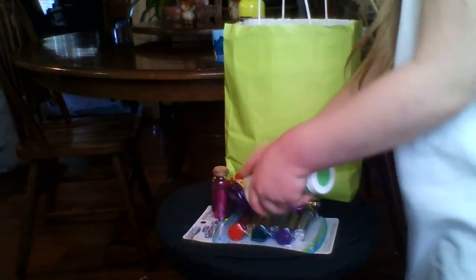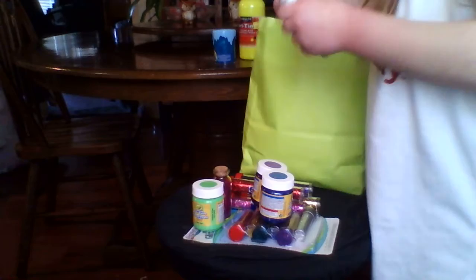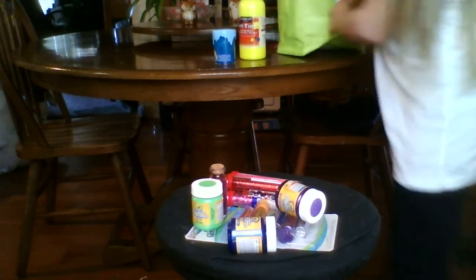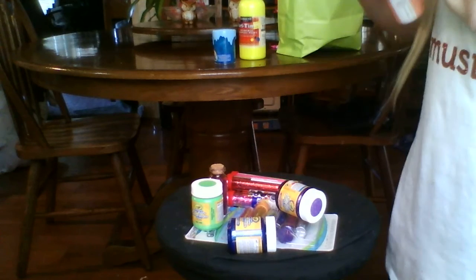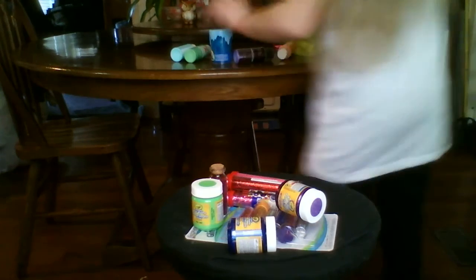And then from my grandma on my mom's side, I got this green paint. Okay, so I got spring green, Key West, tropic orange, and metallic amethyst. So that's all I got in this bag.